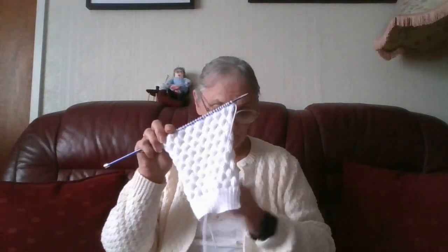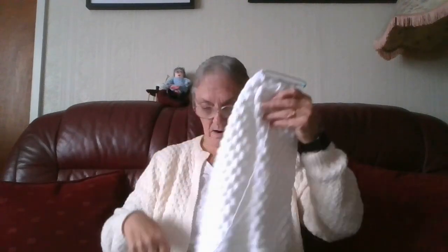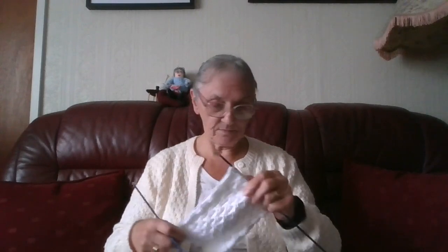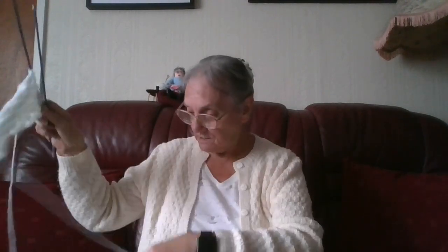I am doing a little bit more of my friend's cardigan. This is the second front. I've done the back, one of the fronts, and halfway up the second front. Not going to take much longer to do this, and I am still busy writing the PDF for this as I go. So I've wrote everything down that I've done up to now on it. I'll put that down for a minute.